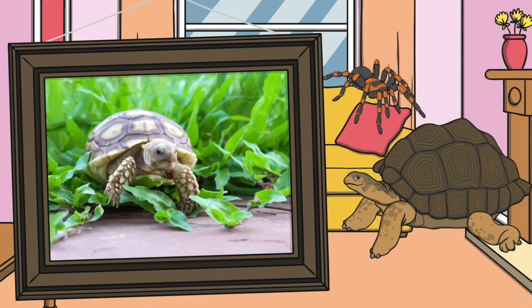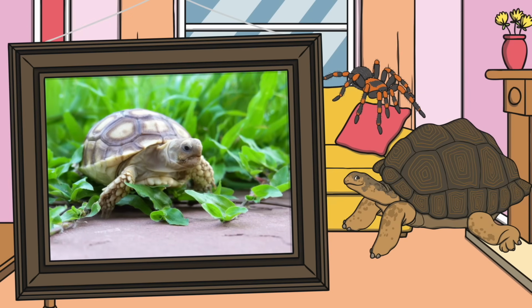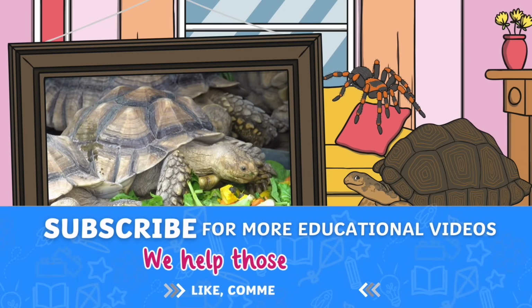There are so many more pets, some more unusual than others. These include horses, snakes, spiders, tarantulas and tortoises, to name just a few. Which of these animals would you like for a pet?